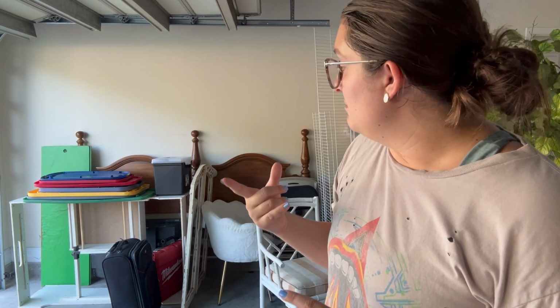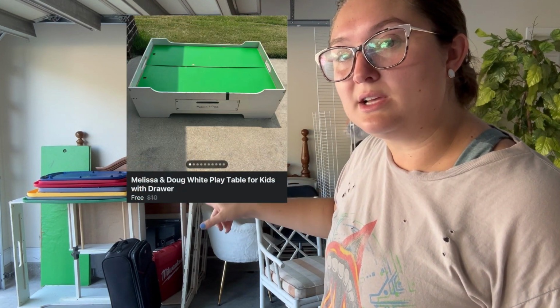There is a Melissa and Doug table right there. You can use it as a train table, and the green slabs over there are the tabletop pieces. It's in pretty rough shape, but I listed it for like $10, hoping that somebody would just come get it. We've already gotten some use out of it as a Lego table.